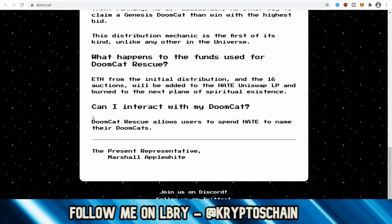ETH from the initial distribution and the 16 auctions will be added to the Hate Uniswap LP and burned to the next plane of spiritual existence. Can I interact with my Doomcat? Doomcat rescue allows users to spend Hate tokens to name their Doomcats.